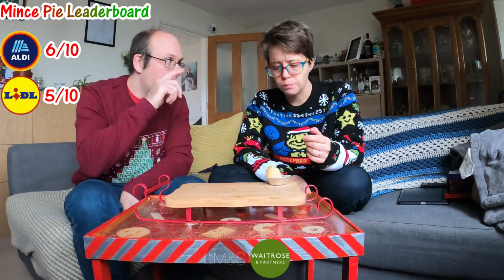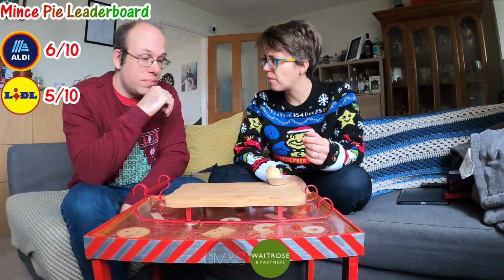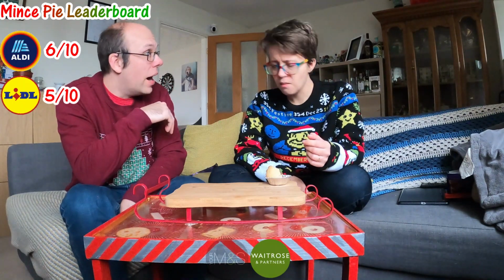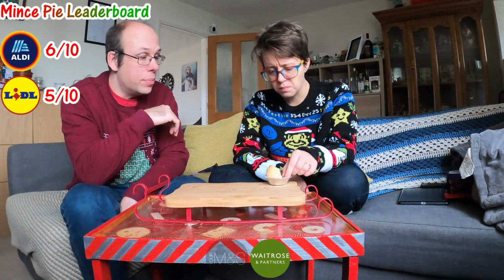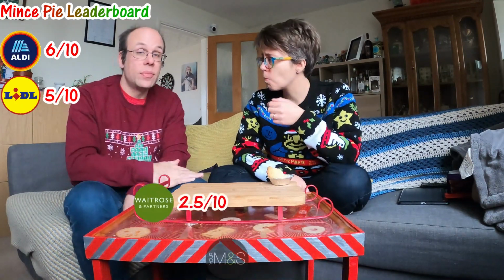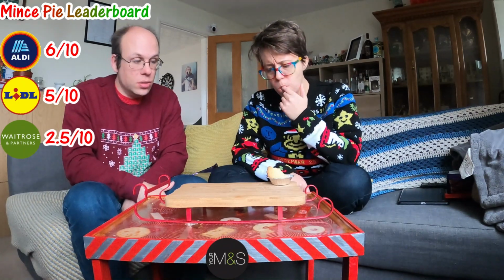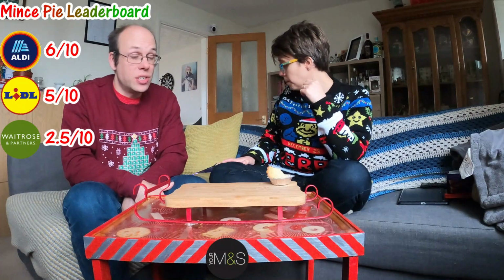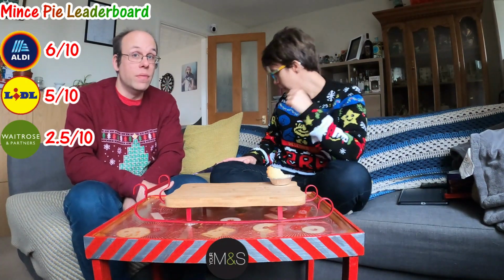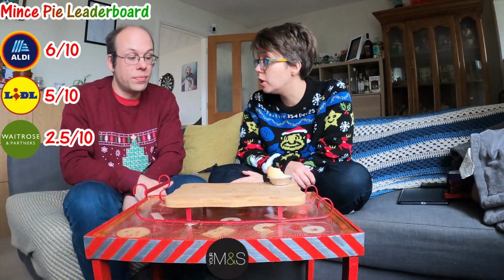Do you want to start with the Waitrose one and score that? 2. I was going to go 3, but I wouldn't be unhappy scoring it 2. Shall we meet in the middle and go 2.5? Yeah, split the difference. It's really disappointing. It doesn't look luxury. It doesn't taste luxury. In fact, it tastes of something very odd. They were the ones out of these two that I was really looking forward to the most.